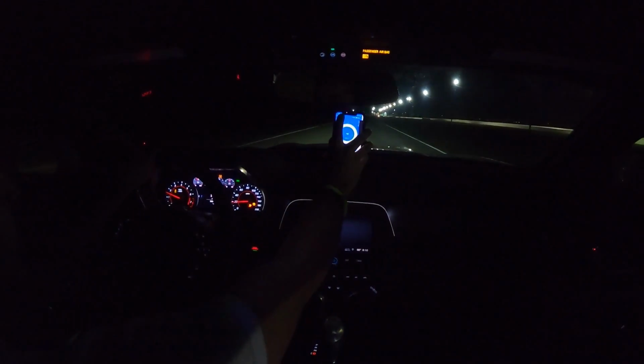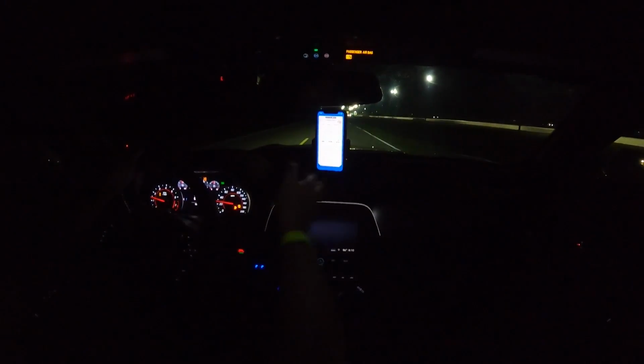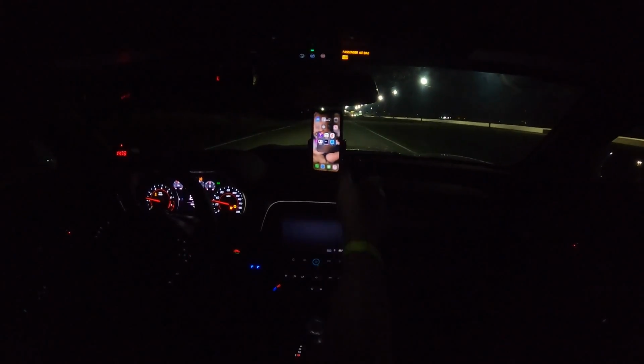Let's see what it was. A 10:24 at 139.88, so almost 140 there. It felt really good, but it just spun hard. We'll see what the track time is.